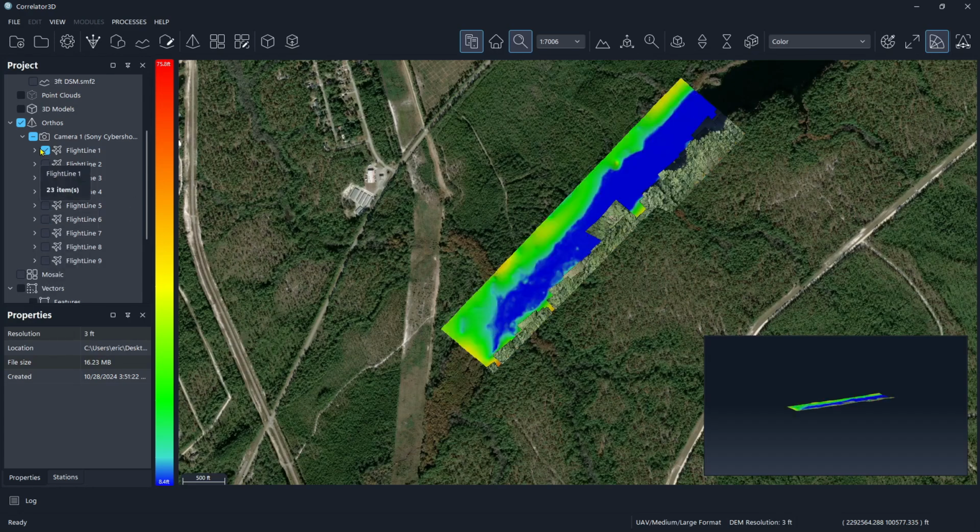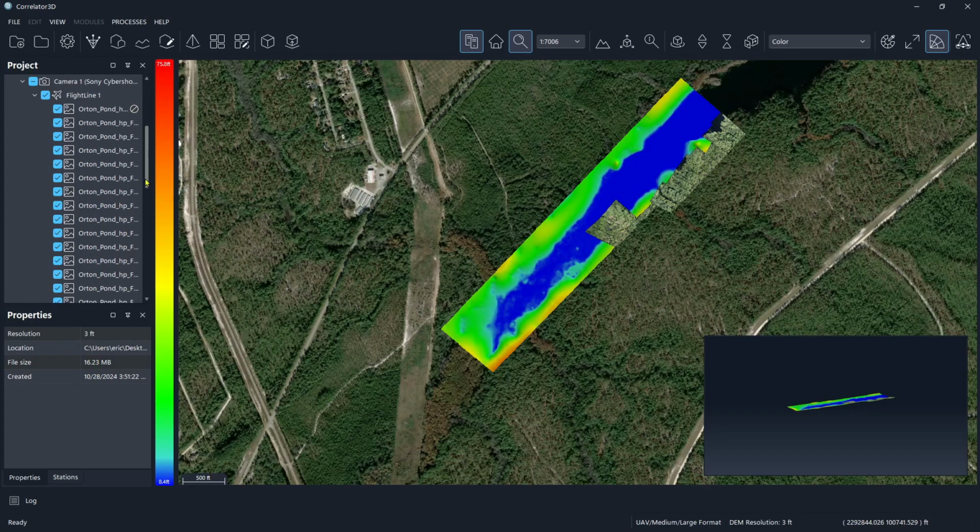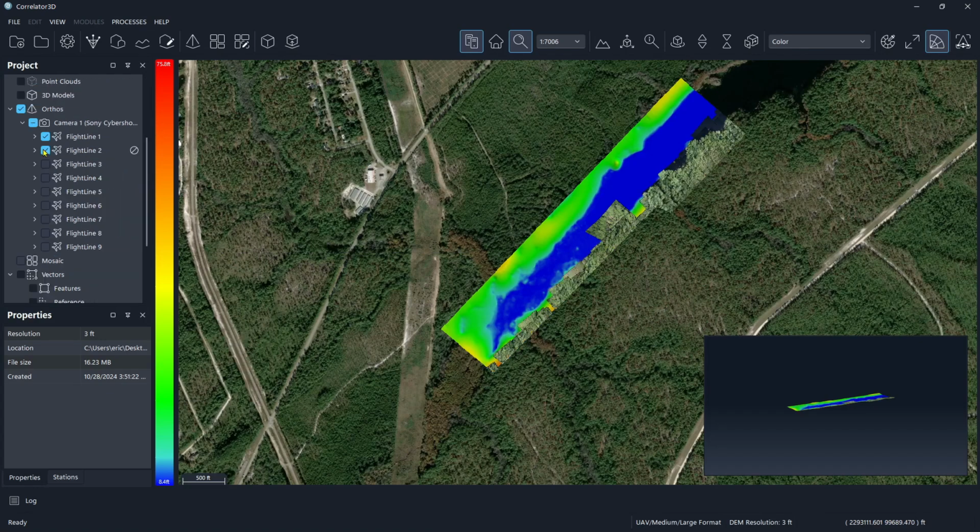Okay. So now we're just looking at one line at a time. So line 1 looks pretty good. Not much of a problem there. These orthos are kind of fishy, so you might want to look at getting rid of those or withholding them. They would be on the other side, so it'd be the first ones. Line 2 looks pretty good. Line 3 looks pretty good. So I'm saying we can get rid of most of flight line 1, in fact.